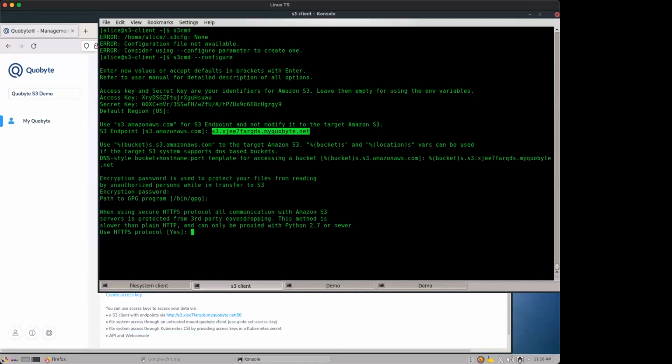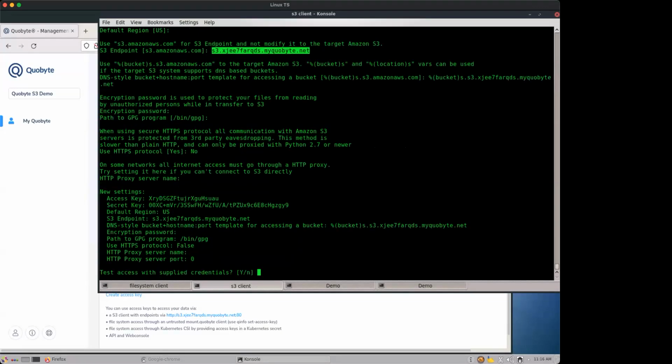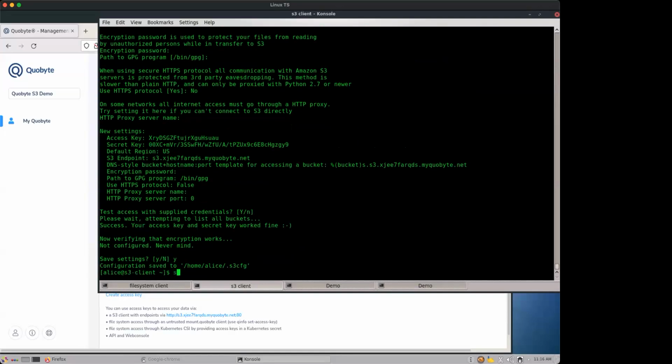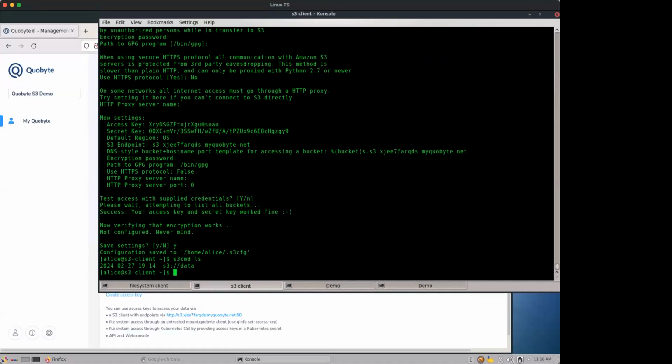No encryption. We haven't configured HTTPS yet. You can do that in your own environment, use proper certificates or self-signed certificates. For simplicity, we leave that out. Test with the credentials, works, save them. And now we can do ls. You can see that Alice has access to the data bucket, but she can't see the bucket from the other tenant.